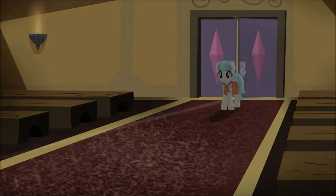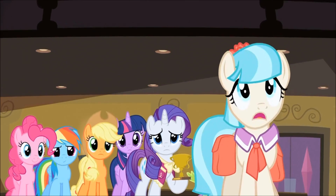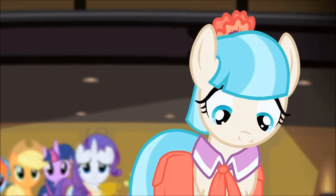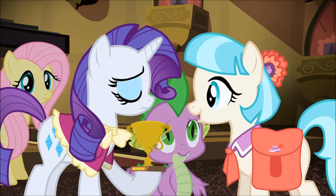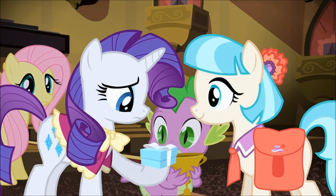After the show, Suri's assistant Coco Mel walks into the auditorium and tells Rarity that her generosity with Suri and her friends made Coco realize that it's not every pony for herself in the town. Coco then hands Rarity a present, which turns out to be a spool of rainbow-colored yarn.